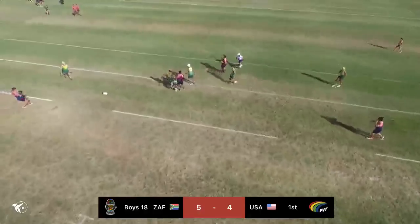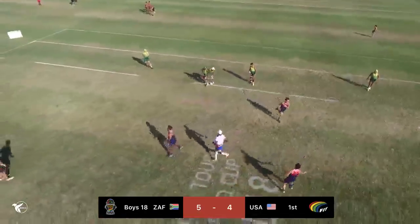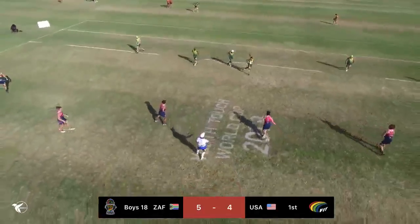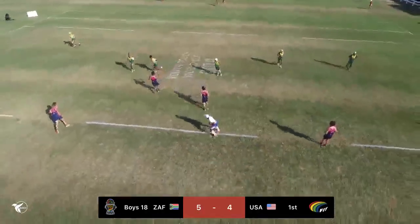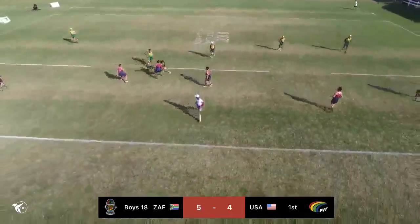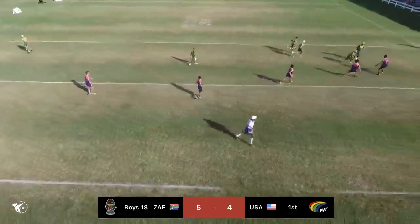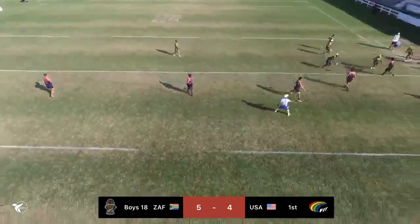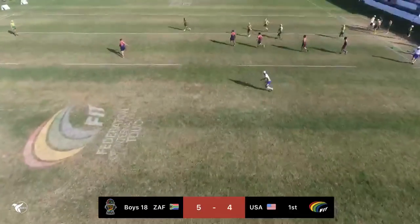Not able to make that one work there. Number 2, Inoki Wakavesi, working hard for his team but not able to get through the line. The ball going astray. You see Wakavesi throw his hands in the air in defence. He's working hard, the big man. So far, South Africa holding out.